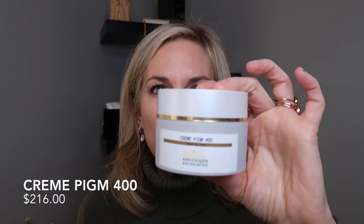This stuff is amazing. So I'll put a thin layer on and I sleep in it overnight. And when I wake up, my skin is super hydrated. I have that kind of waxy glow to my skin, and it is just so good. Now, when I was in New York, I wanted to kind of address some of my pigmentation. And she had asked me if I'd ever tried the CREME PIGM 400.